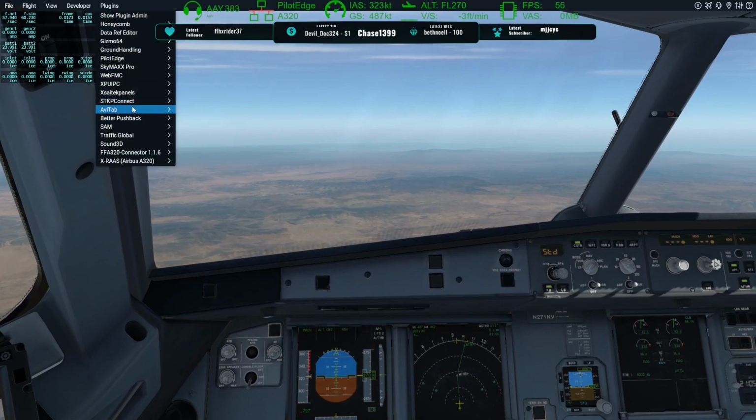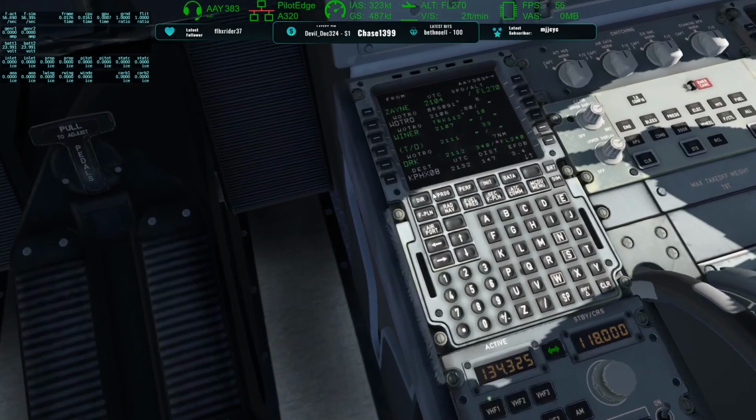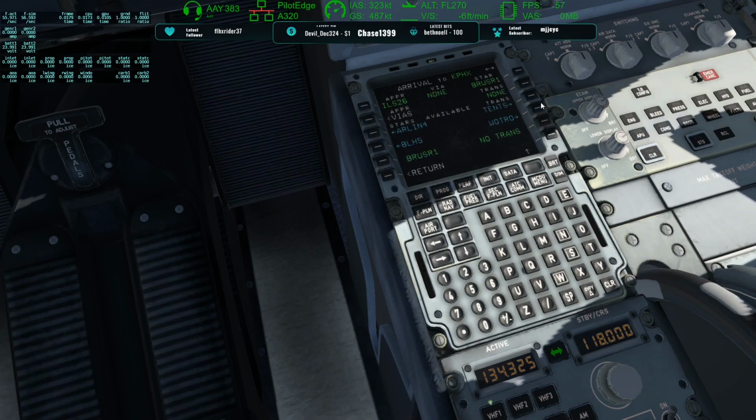So the thing here is if the winds change and we need to go this way instead of this way, I'm just going to type in the 126 approach, and that will give us the right waypoints for a second flight plan. So we'll do Phoenix, Phoenix. ILS 26, Bruiser, Quattro.